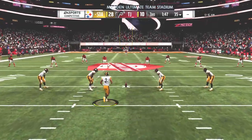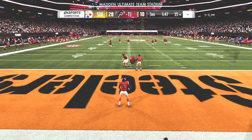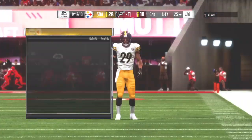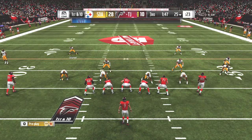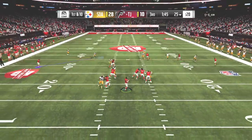Rosas now to kick this one away. And this will not be returnable. It's out of the back of the end zone for a touchback. So out come the Falcons now. And following that long touchdown pass, a one-play drive last time, let's see if the defense, you know they're ready. They don't want that to happen again.